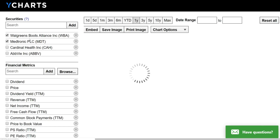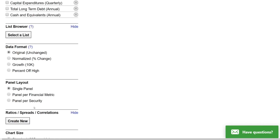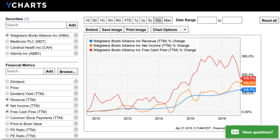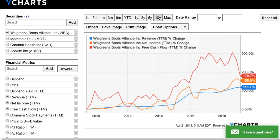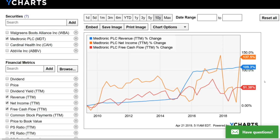Now, I did want to take a look at how these companies have been performing just really quickly with you guys. The revenue, net income, and free cash flow for these specific companies over a 10-year period, just in percentages here. So with Walgreens, we can see their revenue up in the blue here, 118. In the red, we have their free cash flow up 179 over the past 10 years, and their net income up 155. Medtronic here is also all positive across the board.